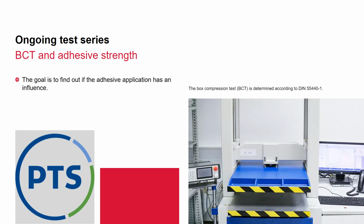Although the PTS test series has not yet been fully completed, initial results of the adhesion test show that the cover paper always showed fiber breakage, regardless of the amount of adhesive applied. The paper is therefore the weakest link, not the adhesive.